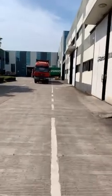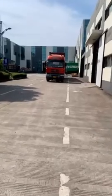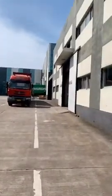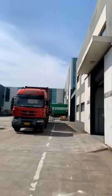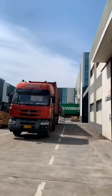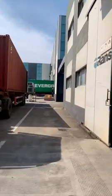I think it's going to take a while for loading, and after we check the production line, I will see. Let's check how they are loading it.